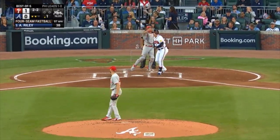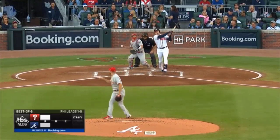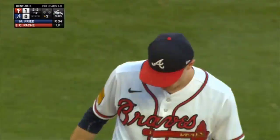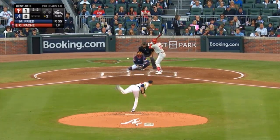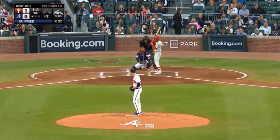And a swing and a miss. Riley chased the high fastball. A great start in Atlanta. Elevated fastball, coming in on the right-hander. Here's the 2-2, and Pache fouls it away. And he got him, strike three.